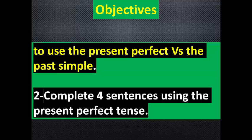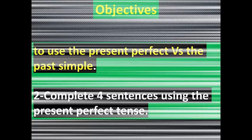Now, as objectives today, we will use the present perfect and the simple past without any mistakes. And then we have some activities to complete.